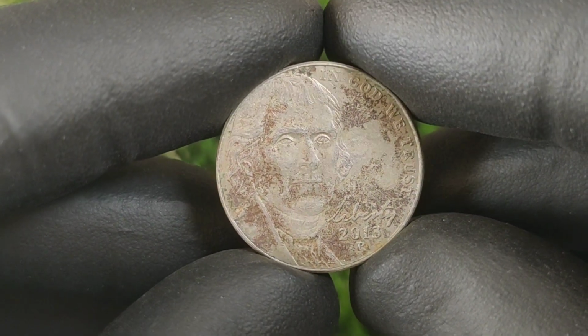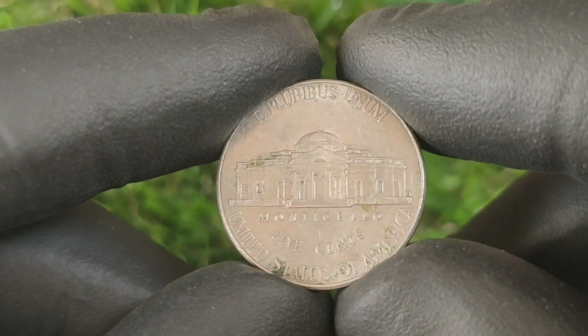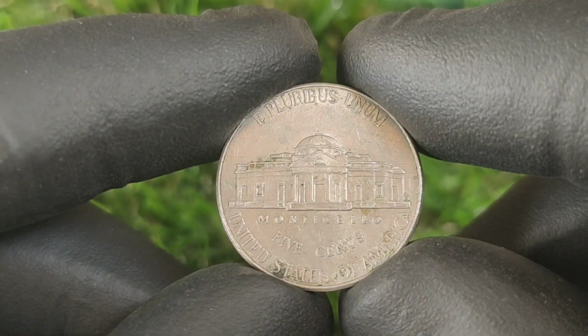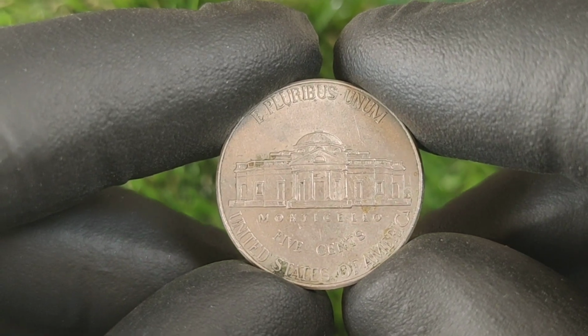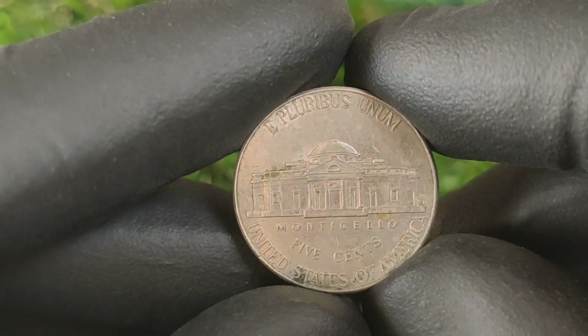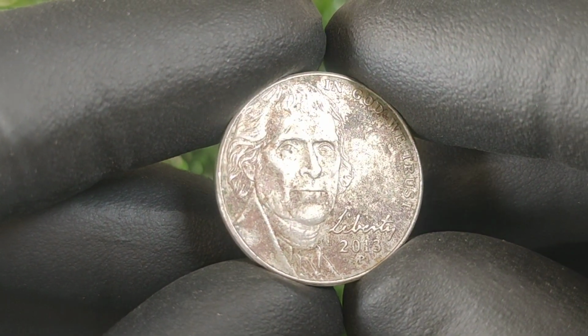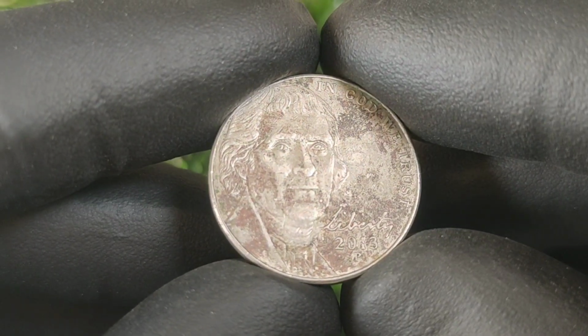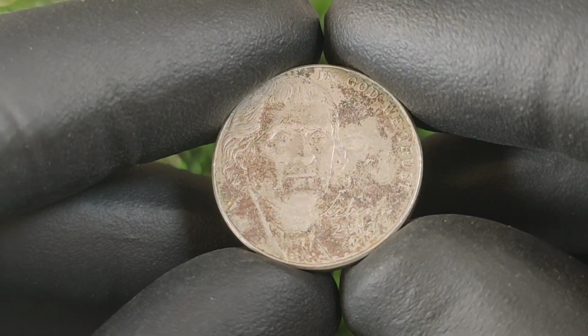This coin originally featured the iconic profile of Thomas Jefferson on the obverse side and a representation of Monticello on the reverse. However, this specific nickel has become a significant topic of discussion not just for its design, but for the unique errors that occurred during its minting process, making it one of the most sought-after coins among collectors and investors alike.